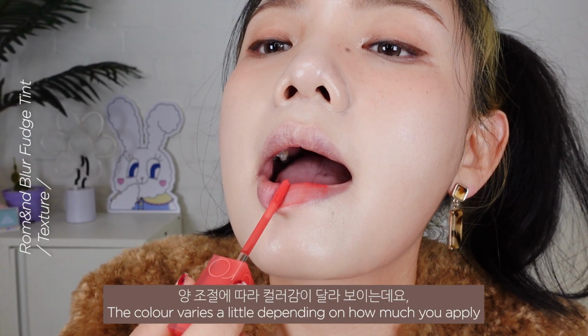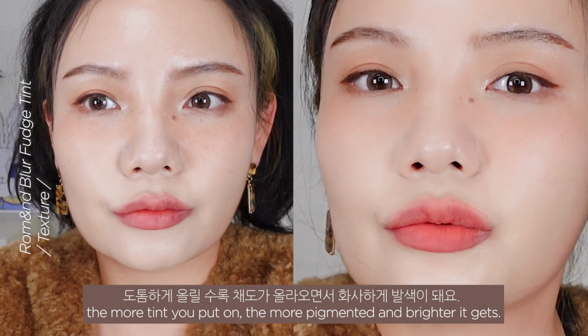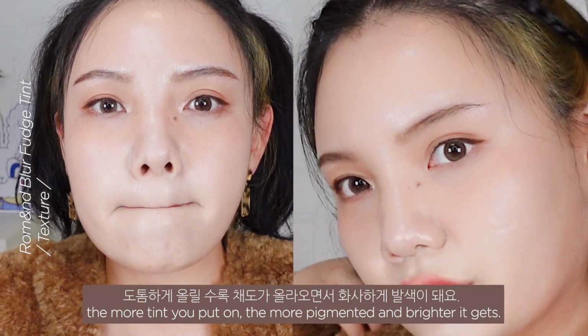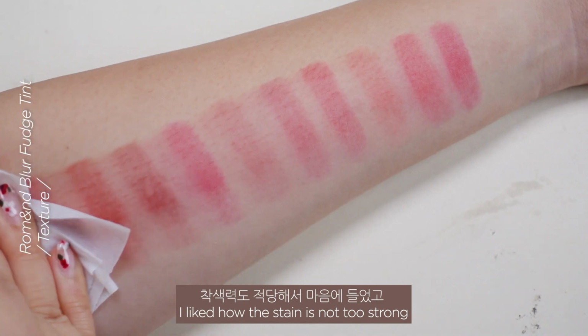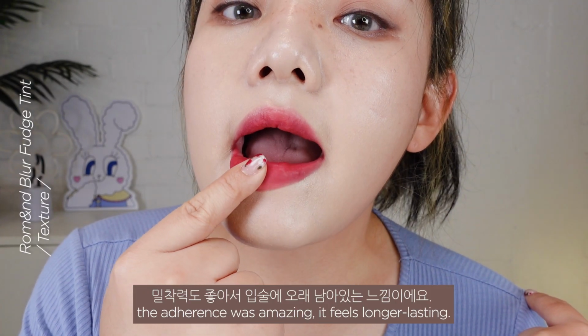The color varies a little depending on how much you apply. The more tint you put on, the more pigmented and brighter it gets. I liked how the stain is not too strong. The adherence was amazing. It feels longer lasting.